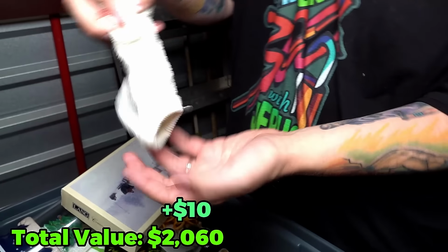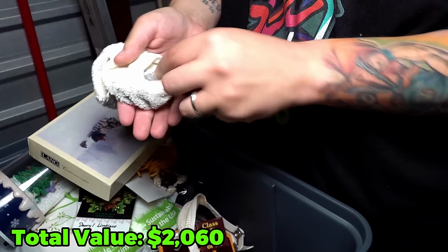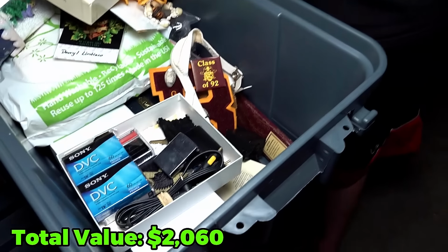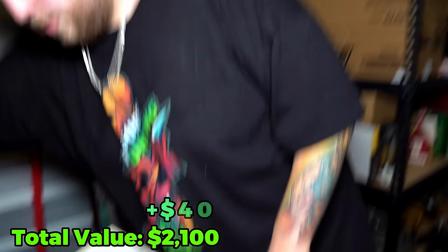Let's see what's in this sock. This feels like coins. Come on, silver. Oh no, these are challenge coins. So, these actually, like I said, they sell very, very well, as long as they're not personalized. If they're personalized, leave them behind. Otherwise, there's stores you can buy these from online. So, we just sell them.